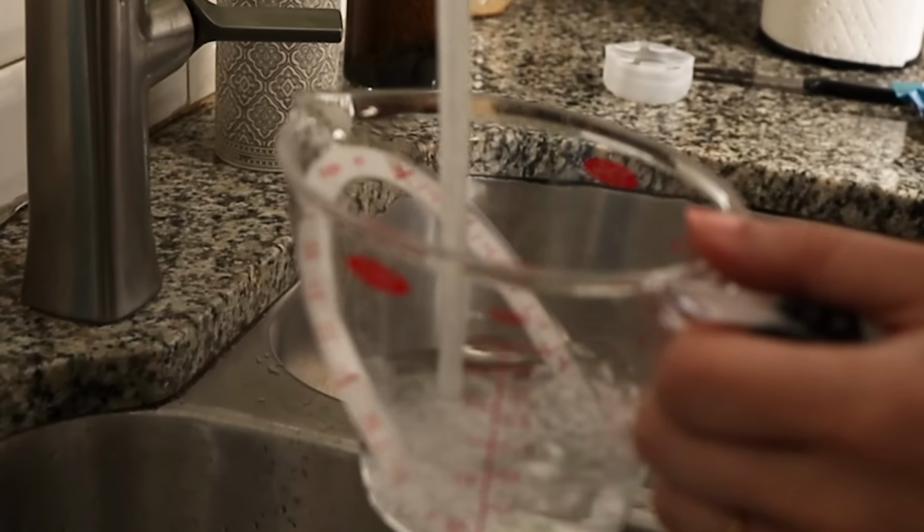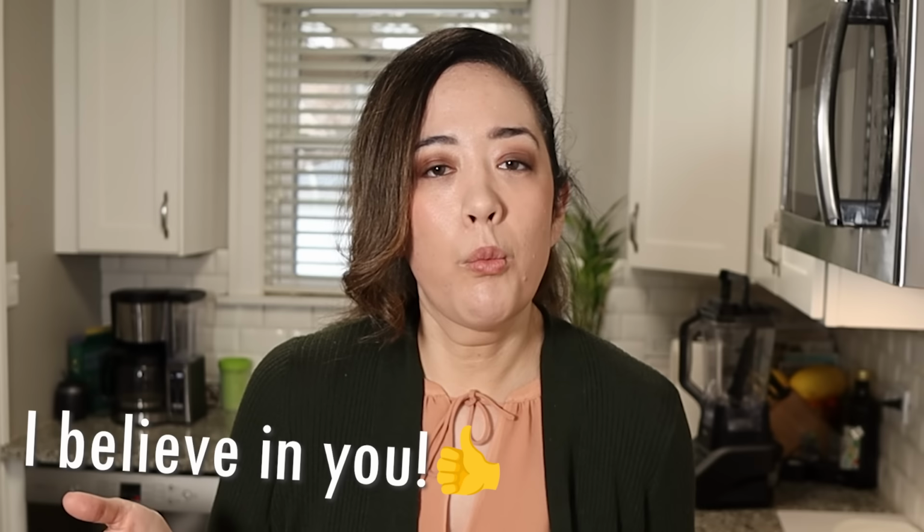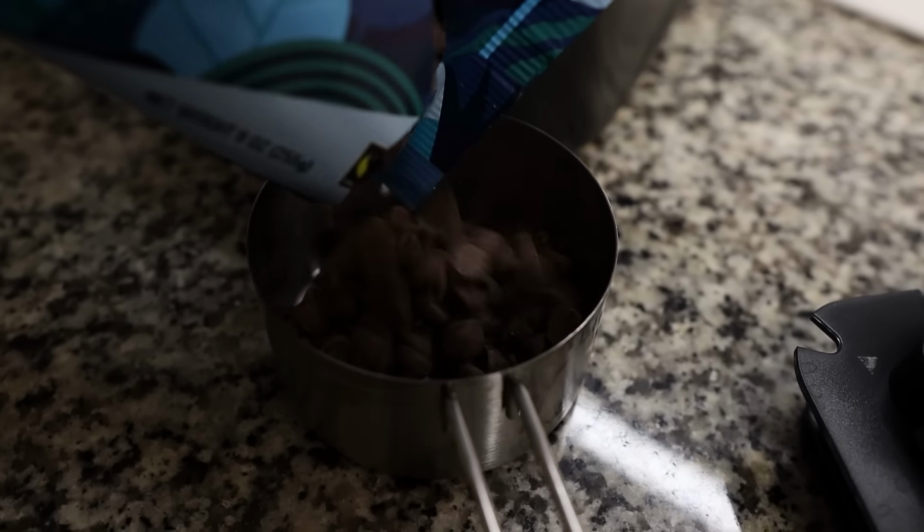The reason why I don't think this is gonna work, I'm just gonna say that out loud, is because it's just water and chocolate chips. How could that be good? But I have hope because it looks like a mousse in the video, and so why can't we do that too? You're gonna need 2.5 cups of water and 1 cup of chocolate chips.